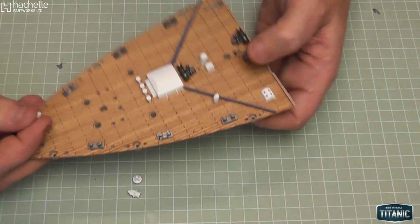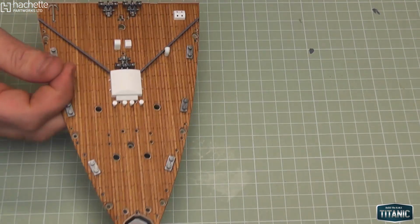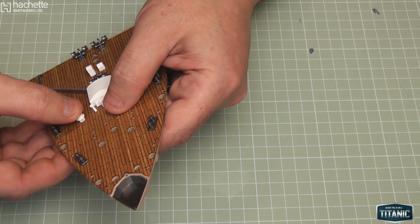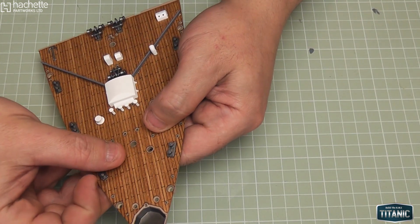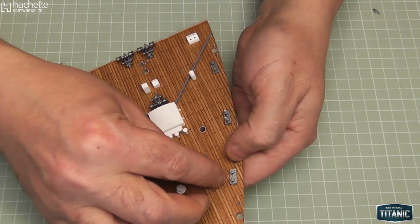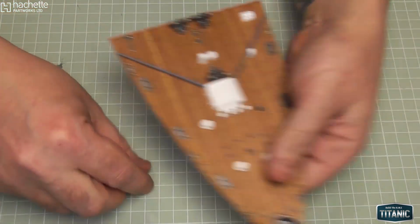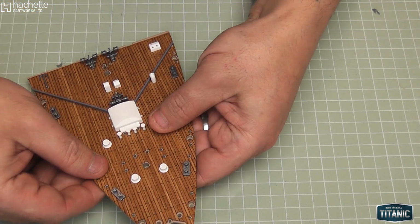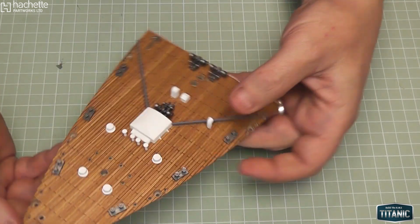So the final thing we can put on is our 4 capstans. They're going in these 4 holes on the outer side just there. So they just push fit again. So you just want to come in, push them down just like so. So that's number 1, number 2, number 3, and the final one, number 4. So there you are.